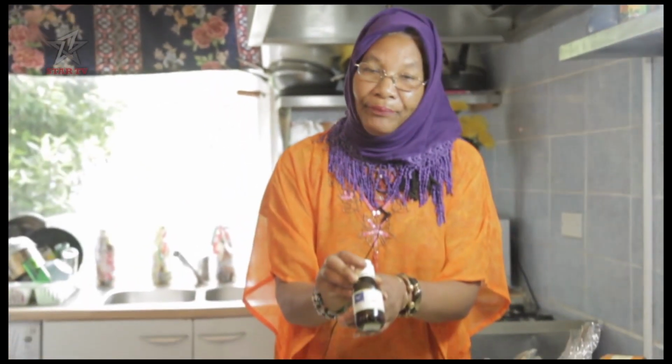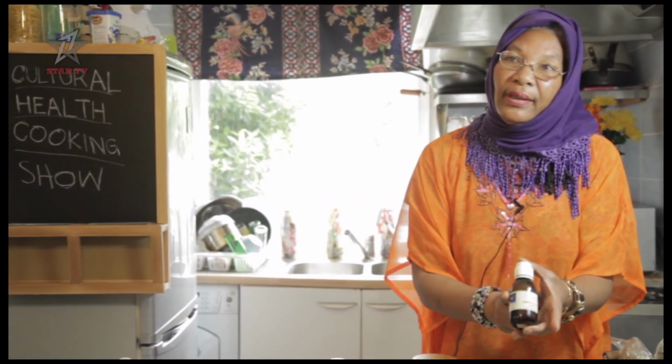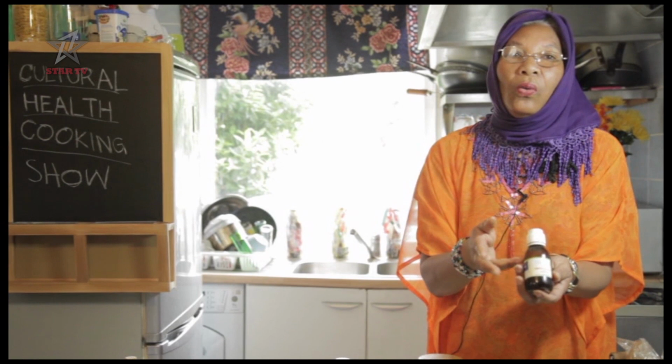Here you have hibiscus, which is a flower well known in Africa and the Caribbean, and it's a lovely tea. You make tea with it, you make jam with it, you can make soups with it, you can do so many things with this, or just eat it like that. And then we have black seed oil. Now, black seed oil is a very precious thing. You can use it with honey, I do. You can use it with cooking, I do. Not just for colds and flu.